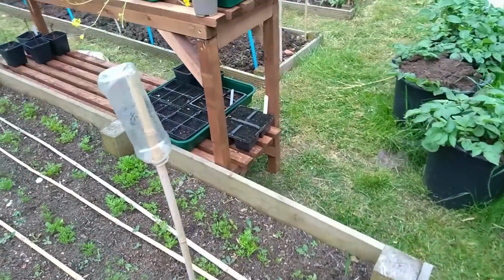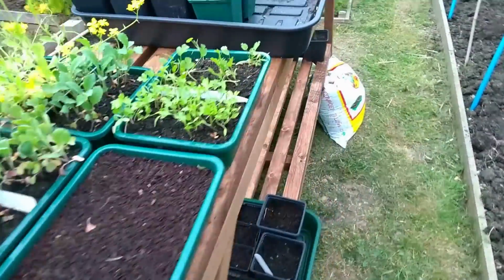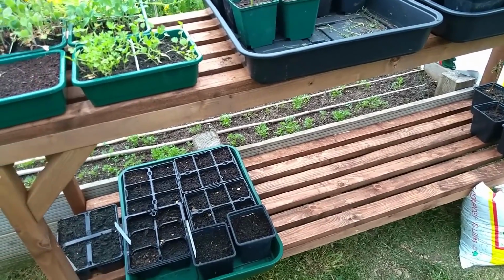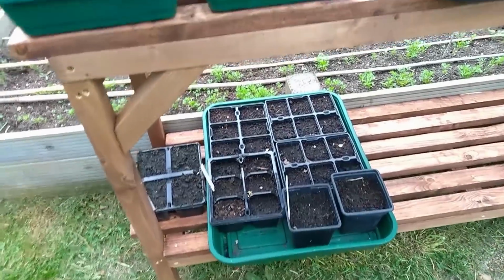And look at this, a new bench. Yes, okay, bit naughty, but I treated myself to a new bench. I think I deserved it. Beans, nothing coming up there yet.